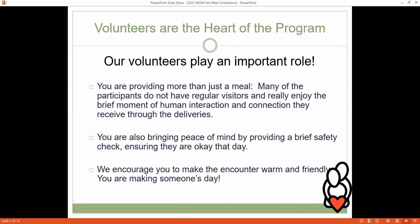It is important for you to know how vital volunteers are to the success of Meals on Wheels. While the goal of Meals on Wheels, first and foremost, is to provide a hot meal to homebound seniors, your visit does so much more than that. Your interactions with participants ensure their safety and brighten their day. Many of our participants live alone and do not have regular visitors, so they really look forward to their contact with you during deliveries. Your contact with them is also a way of ensuring that they are safe that day, as we follow up with a well-check phone call to any participant that volunteers cannot reach during their route.